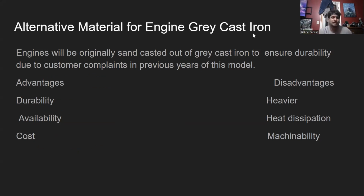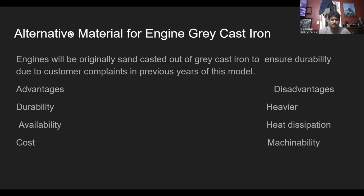So some alternative materials that we played around with are gray cast iron. We decided it would be gray cast iron to ensure the durability of the engine, because in previous years of this specific car, a lot of the durability of the engine came into question when people had problems with it. Some more advantages of it are the availability and the cost of the material. It's a lot cheaper than aluminum.